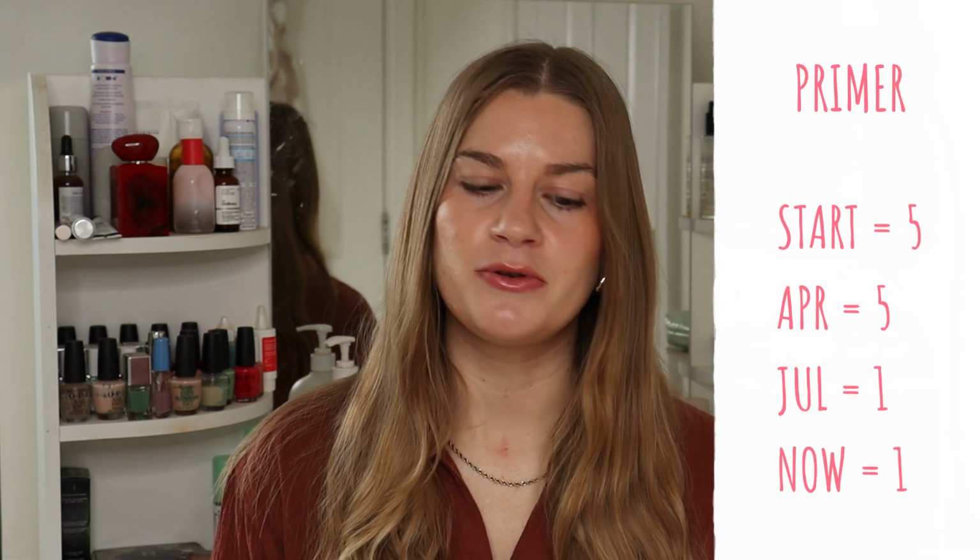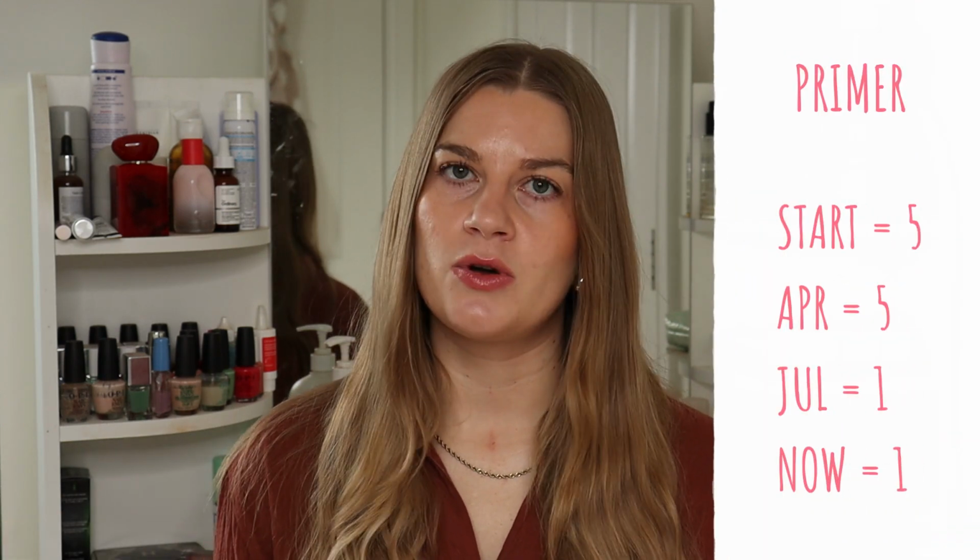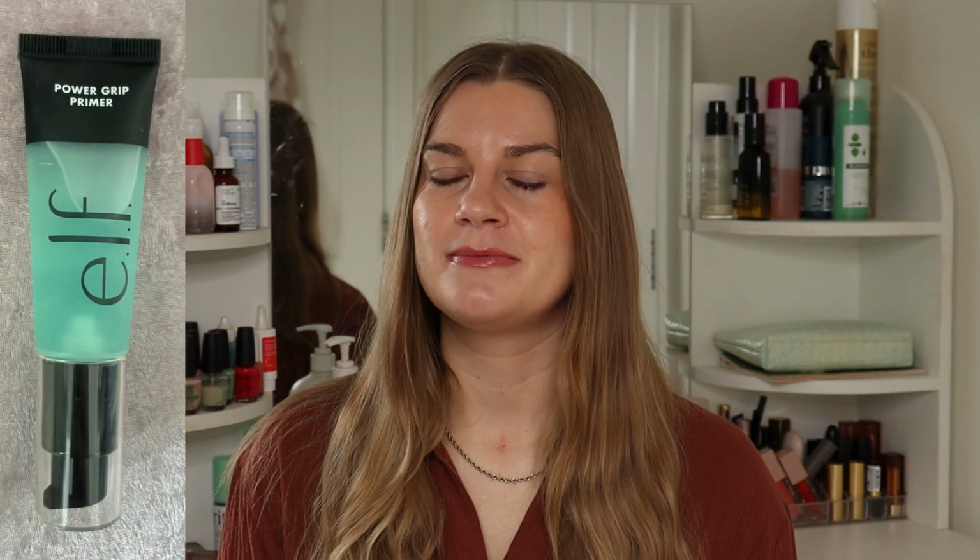But I finished that one off on the 2nd of August, so because I had none left in my collection, because of my replacement only no buy, I was able to buy a primer. So I bought the e.l.f. Power Grip Primer, and that is now my only primer in my collection. So started off the year on 5, was at 5 in April, 1 in July, still at 1 now, but it's just a different product compared to the previous update. I think next year though, once I'm off my replacement only no buy, I might get another primer.